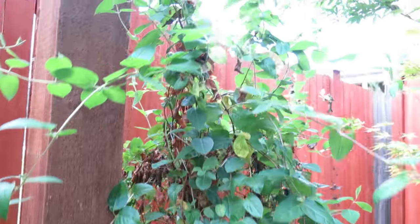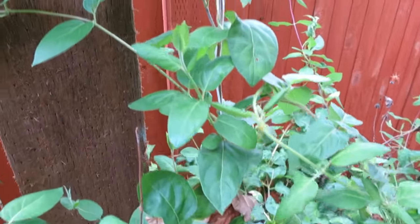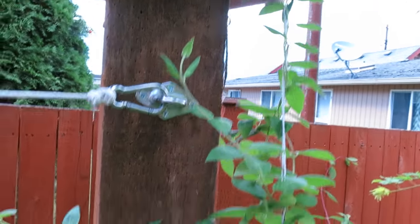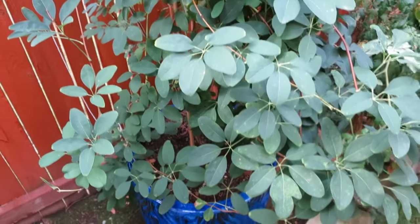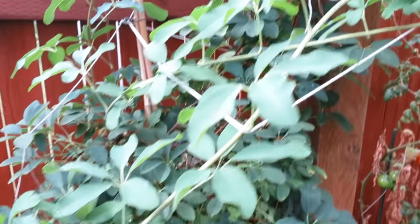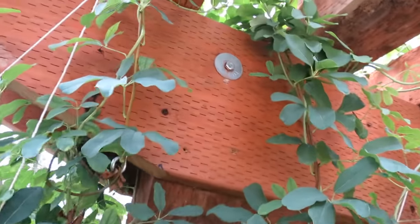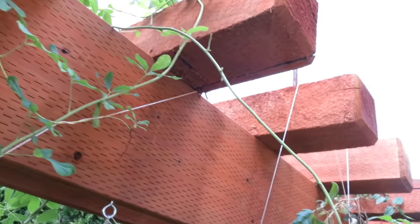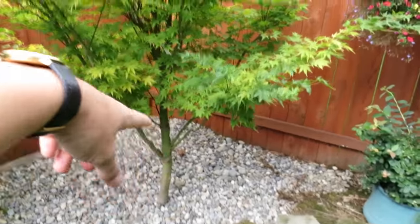These are my vine plants. This one did fairly well. You have to be careful with vines because they could be a little invasive. This vine plant did really well. Grew all the way up my arbor. I've been kind of guiding it through the arbor a little bit, and hopefully by next year it's all the way crossed. This is my little maple tree.